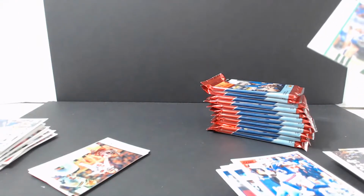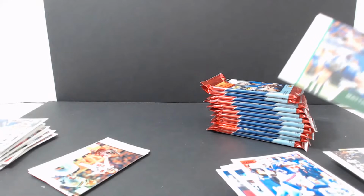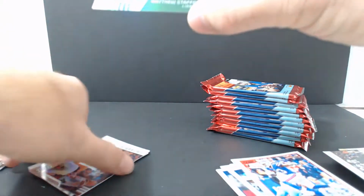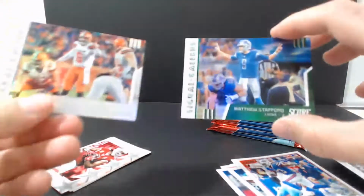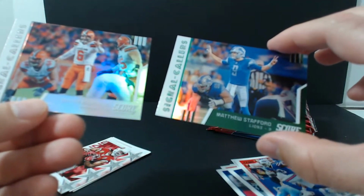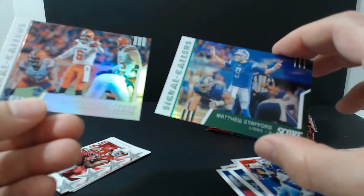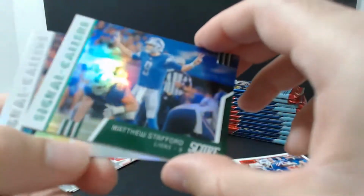4 parallels per box. Exclusive green parallels on average, I guess. No, that's not a parallel. That's a parallel insert, I suppose, because you got a signal caller Baker Mayfield. Oops, I'm a little high, sorry. Signal caller Baker Mayfield. And you got the green parallel. So this is what comes in these magical retail boxes. It's not really all that exciting, but it's all good.